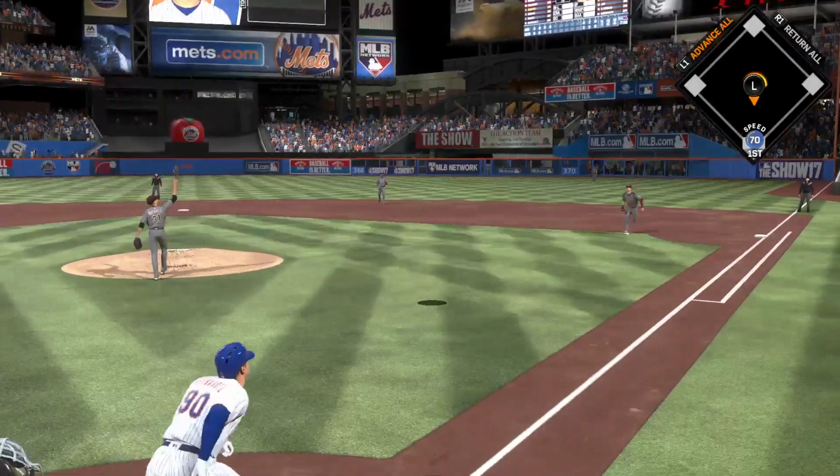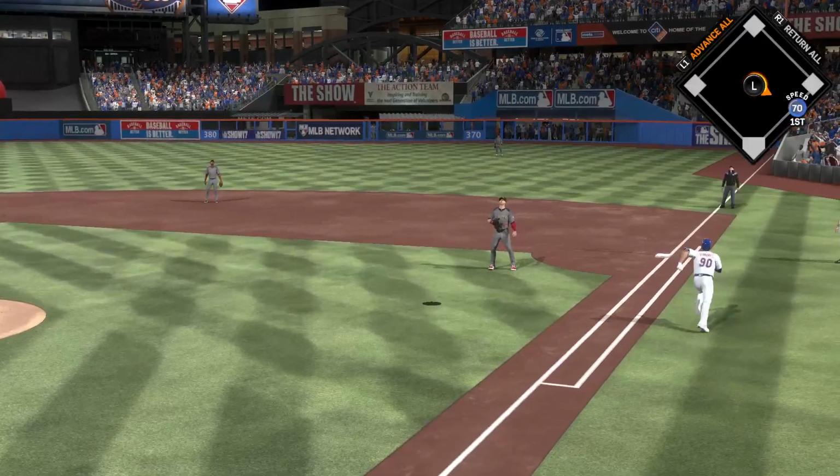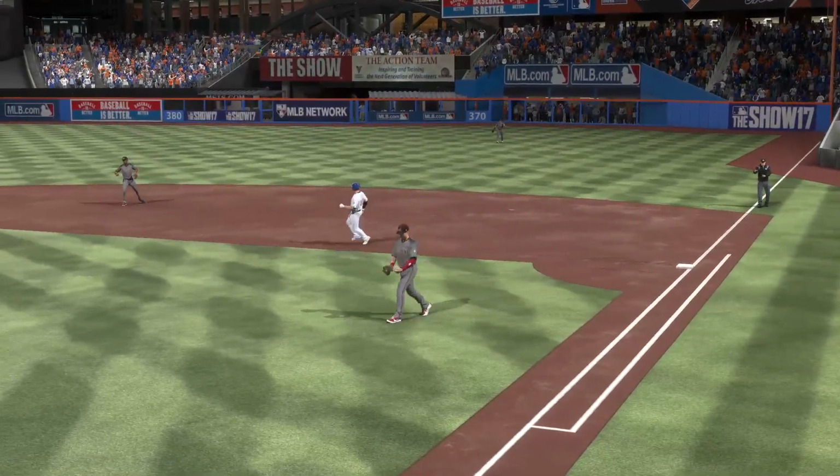This is popped high in the air toward the right side of the infield. Smoak is there for it. He makes the play, and that'll end the inning.